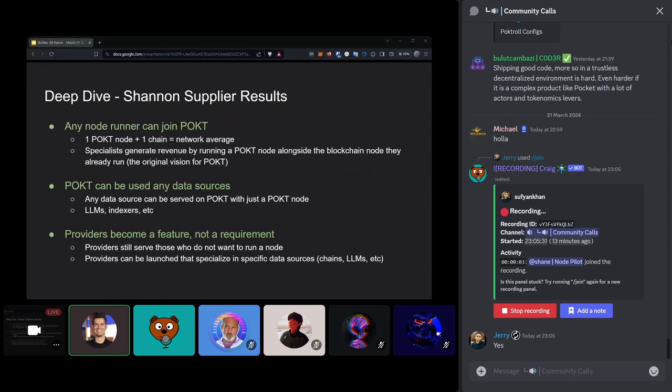Pocket can also be used for any data source. This is especially important when we're thinking outside of just blockchain RPC. What about LLMs? What about different types of indexing or custom APIs? There's all sorts of things. Pocket is ultimately a general data protocol. Any data type can go through Pocket. It doesn't have to be a blockchain node. It can be anything, which is why we've talked a lot about LLMs in the forums.